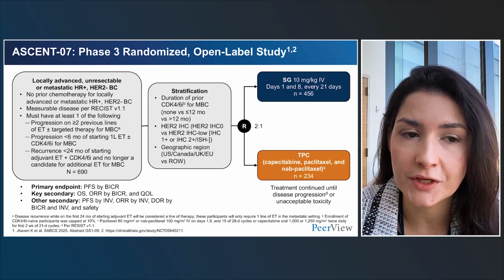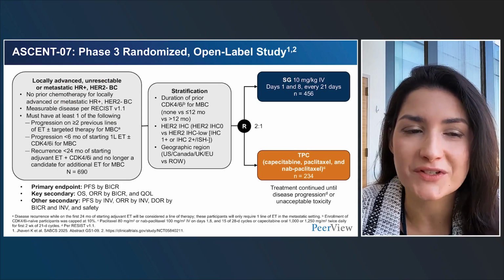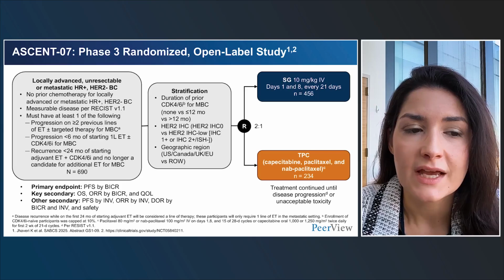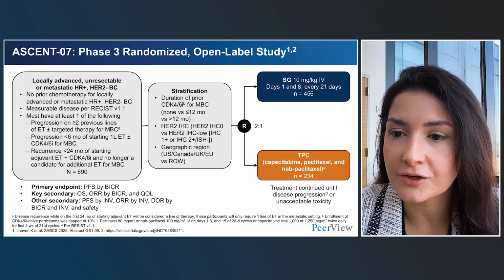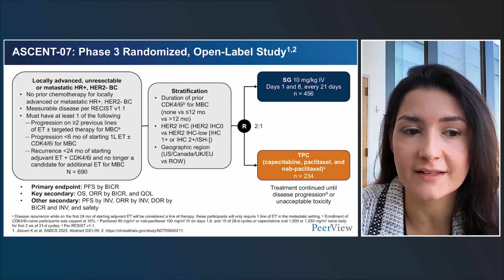Finally, at San Antonio last year, just a month ago, we saw the results from the ASCENT-07 randomized phase 3 trial. This is the first phase 3 trial to report data for a TROP2 ADC in an endocrine refractory setting, but after no prior chemotherapy in the advanced setting.